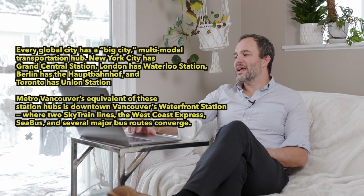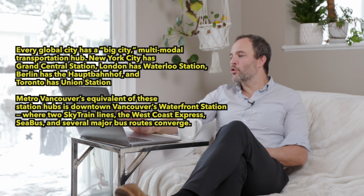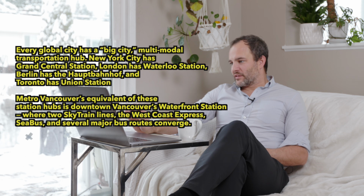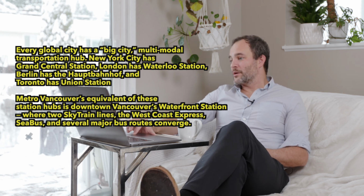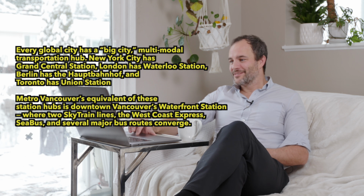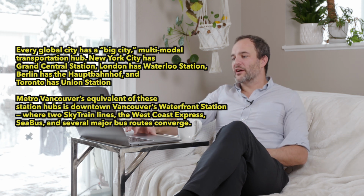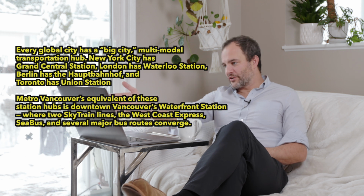In a 2019 Daily Hive article on this, we're quoting, every global city has a big city multimodal, M-O-D-A-L, I've never heard of this before, multimodal transportation hub. New York City has Grand Central Station. London has Waterloo Station. Berlin has Bahnhof. You've been there, Al? And Toronto has Union Station. Metro Vancouver's equivalent to all this hub is downtown Vancouver's Waterfront Station, where you've got SkyTrain lines, the West Coast Express, SeaBus, and several major bus routes all combining into that one hub. So this could be our Bahnhof, okay? If they do it right.